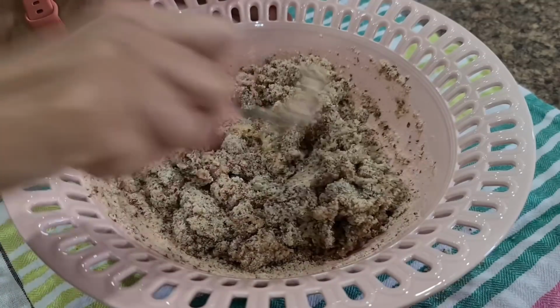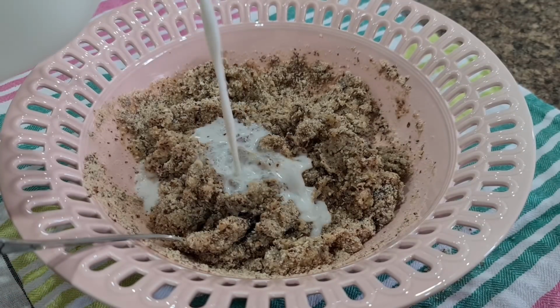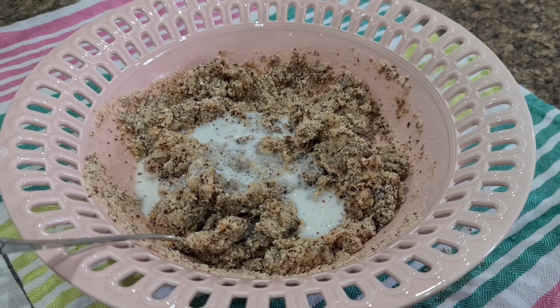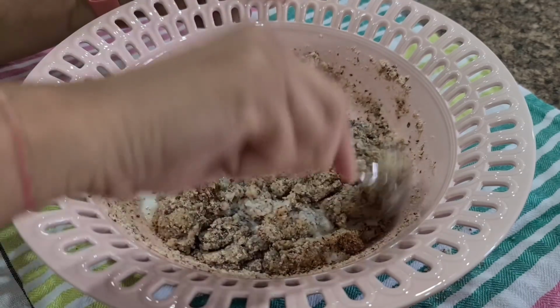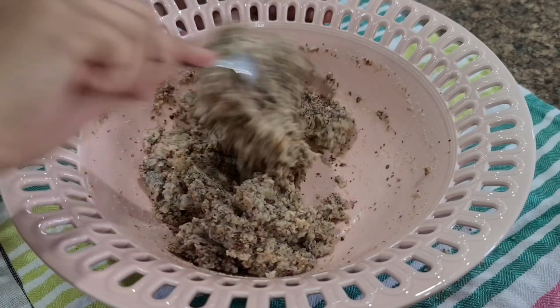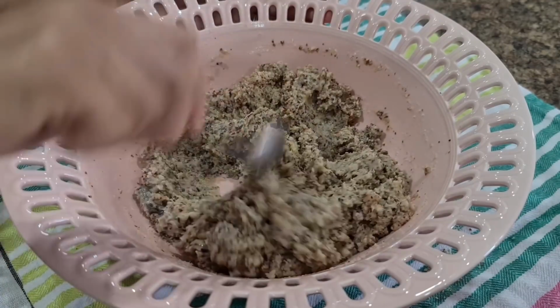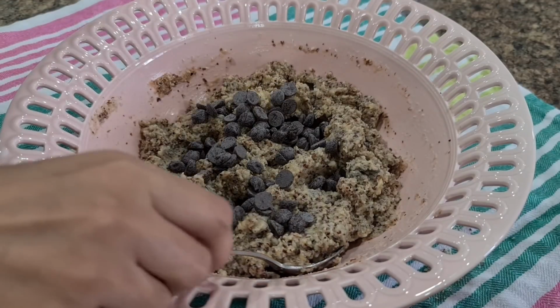Now mix all the ingredients, and now I will add around a quarter to half cup of milk depending on how much I need. If you've added a little bit more water to the chia seeds, then you will add less milk. Remember, the dough should not be runny at all. It should be a little thick muffin-like dough. Now add half cup choc chips and mix gently.